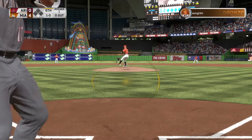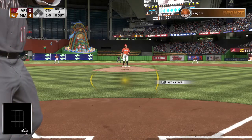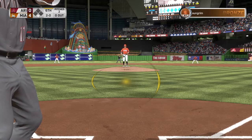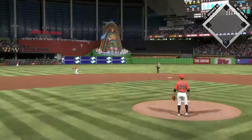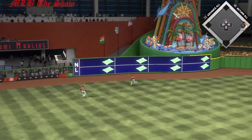Pitch on the way. Off-speed pitch in the dirt as he takes it for a ball. You know, sometimes it takes a pitcher a few pitches to get going, but those two pitches weren't even close. Falls behind in the count 2-0. It's time to start getting locked in. And this is going to be extra bases here, leading off the 6th.